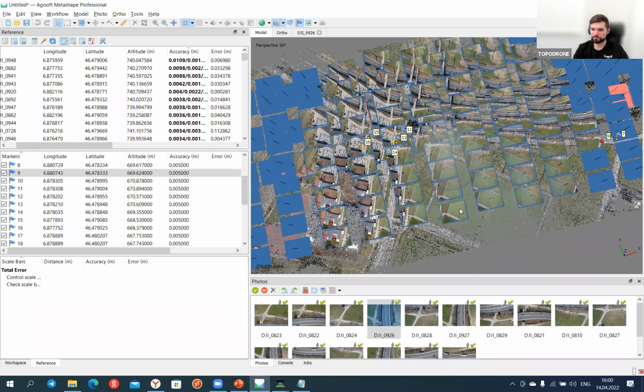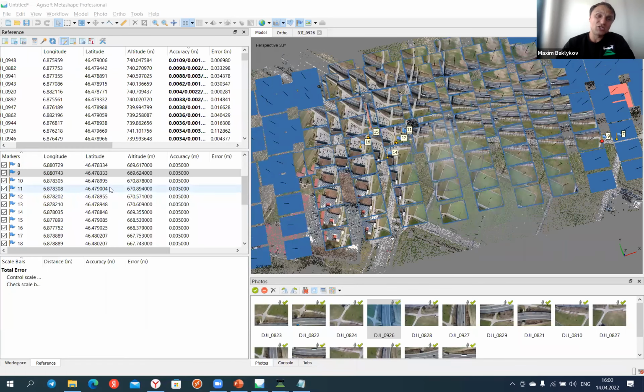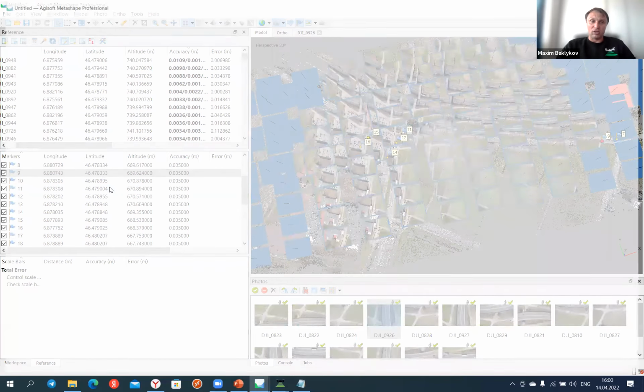Okay, let's move on to another part of our presentation: how to calibrate focal length for any type of camera. And for this purpose, I would like to open another project in Agisoft, or it doesn't matter what kind of software to use, but I would like to show you.